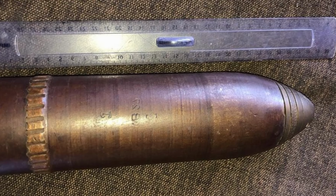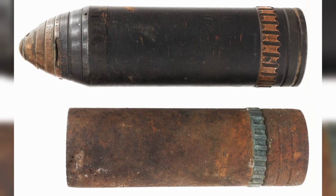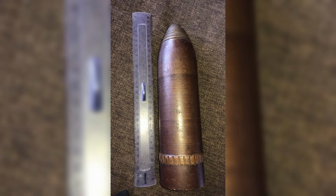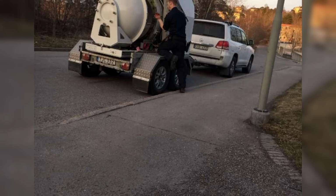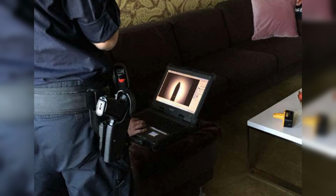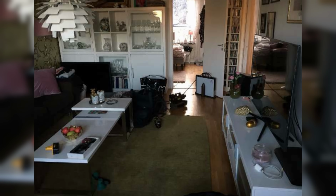This item was tragically and alarmingly confirmed to be a live, armed mortar shell. The crucial update provided in the original Reddit thread reveals the extreme and immediate danger the finder was unknowingly in. "Update: the bomb was armed. The Swedish bomb squad has taken care of it. Thanks to every single one of you for warning me. You possibly saved my life. Pictures of the police."